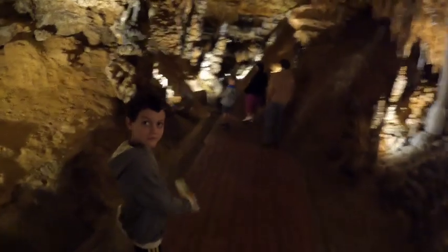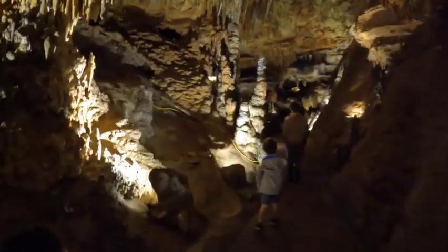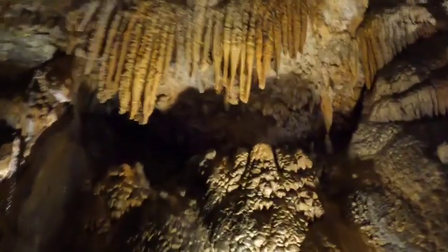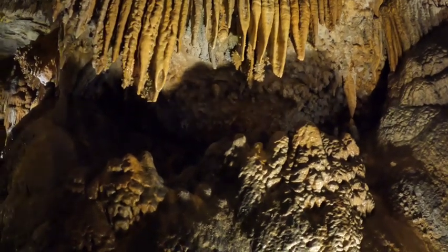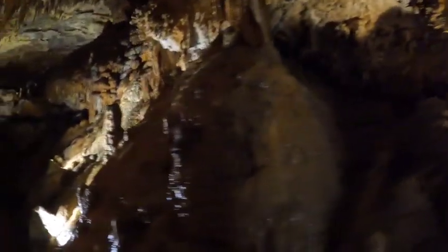Now, for this, we've got to go to the ropes. Well, let's enjoy this first, okay? Hey, look, see how the water's dripping, right? That's how those are formed. The hard minerals stay.